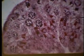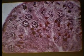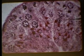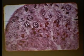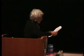Where are we? Testis. How do you know testis? Acrosomes. All right. So the germinal epithelium in the what? Produce thousands of sperm throughout life. What do we call the tubules? Seminiferous tubules. Yes, say it. Good. All right.